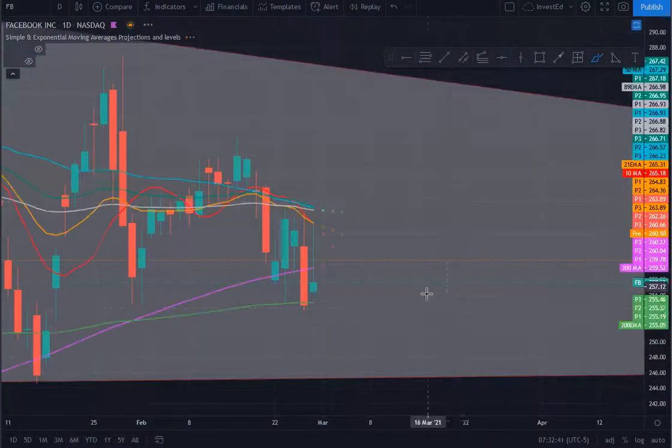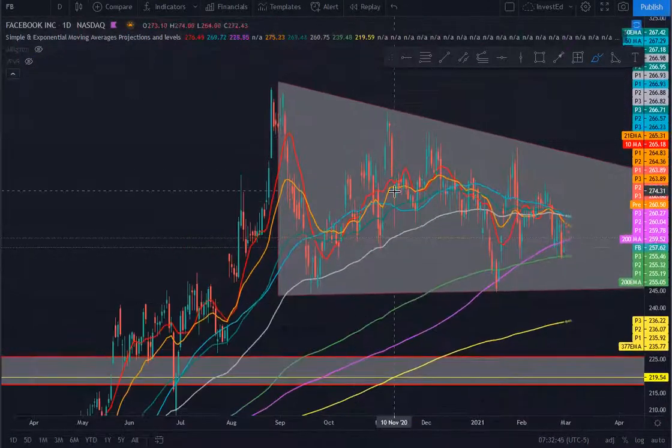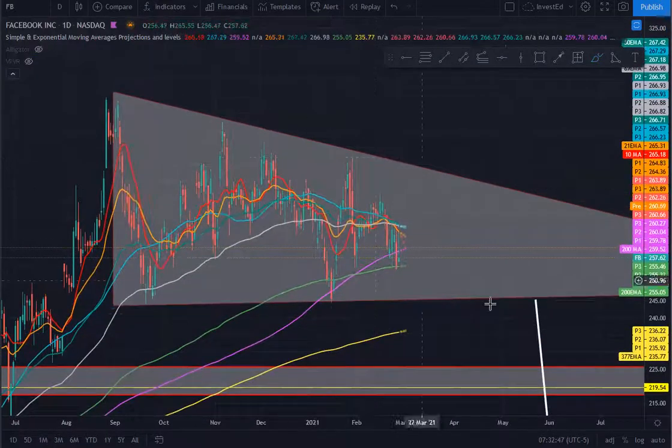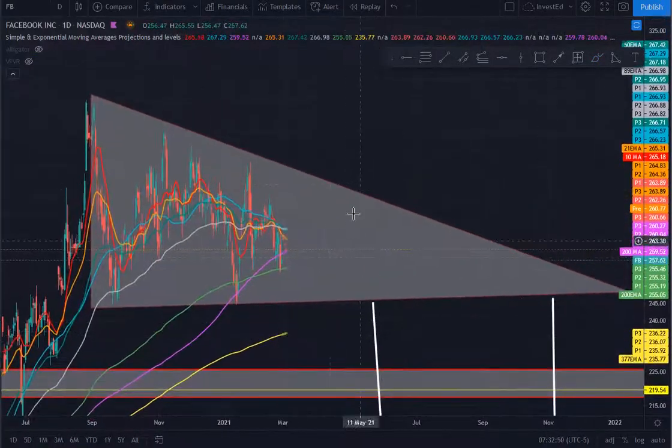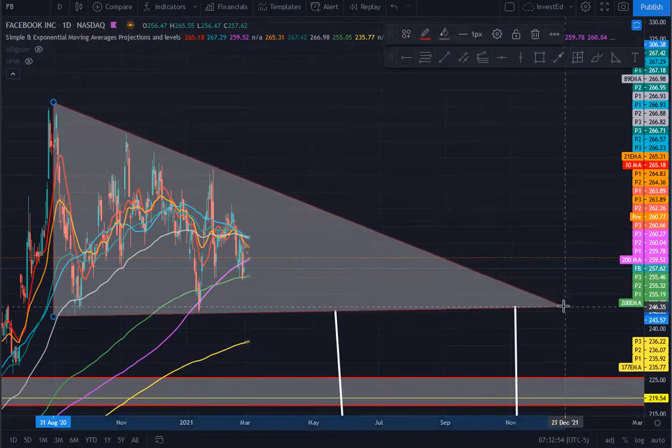Okay, let's go to Facebook. I'm going to try to make these a little quicker. Facebook's still in the formation, not much to update. Hasn't broken out or anything like that yet. Let me bring this down a little bit.